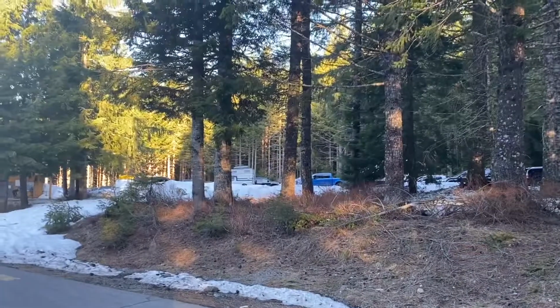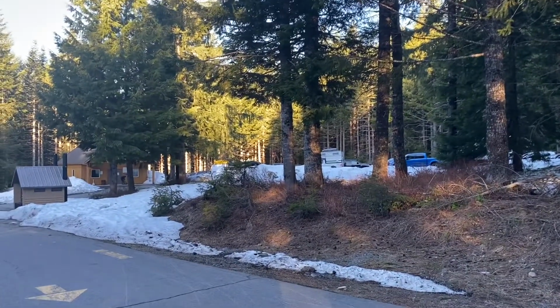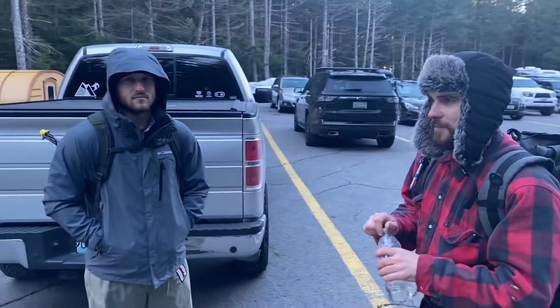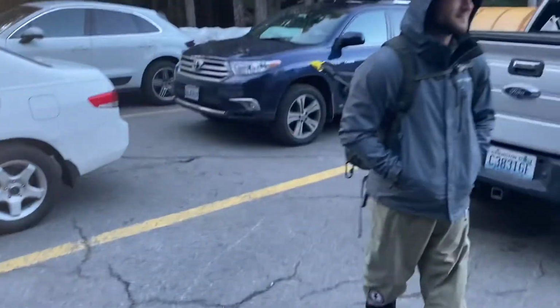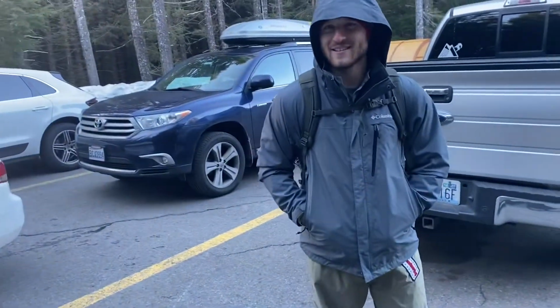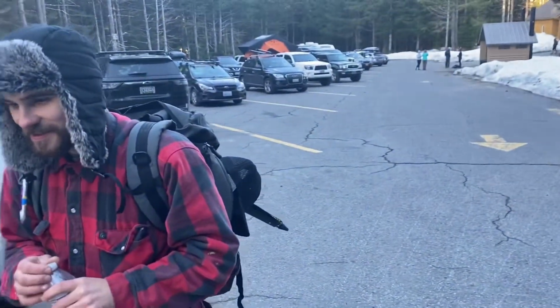St. Helens Mountain, 10 miles hike, 6,000 feet elevation gain, lots of snow. We have gear, we have ice axes, we have walking sticks, right? Personal water. Mobile. Forgot. We forgot our sandwiches, but Sergey gave me half of a sandwich, which is nice.